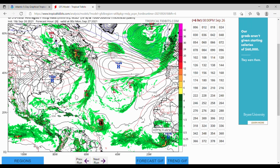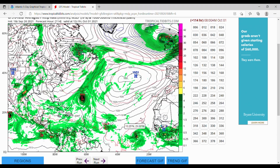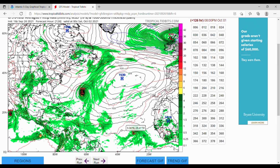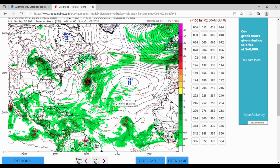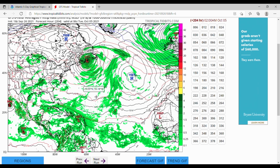Disturbance number 2 comes off the coast of Africa, really not looking that great, can't get a grip, then it finally starts to form into a depression here, starts to move north right into a high pressure, and gets sheared off.